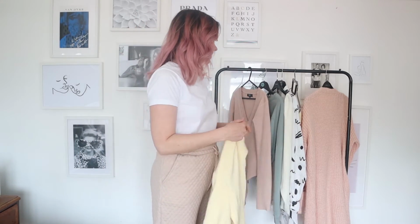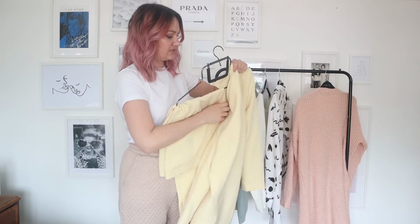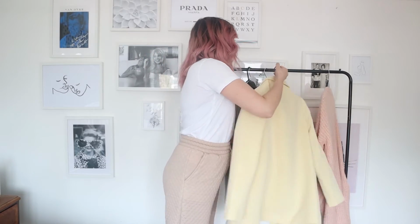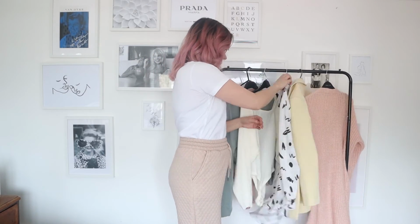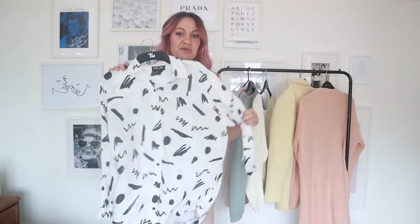Okay, so moving on. What do I have next? Okay, so again, going down the kind of smarter vibe, what I'm going to give you next is a shirt. So this one's a bit of a rogue choice, and I've seen some other people wear joggers this way, and I do really like the look of it. So I'm going to show you.